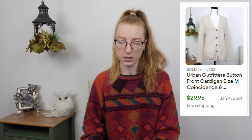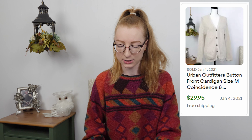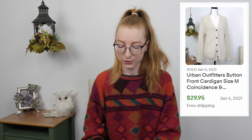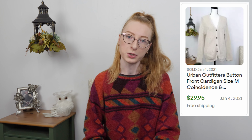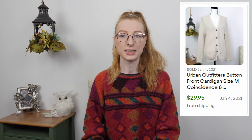The next thing to sell was an Urban Outfitters Coincidence and Chance tan beige knit cardigan sweater in a size medium. It sold on eBay for $29.95. After eBay fees and shipping, I made $20.24. It took 51 days to sell.